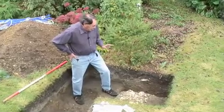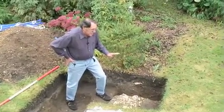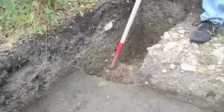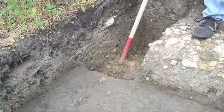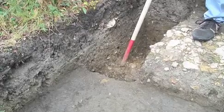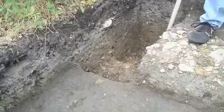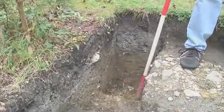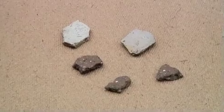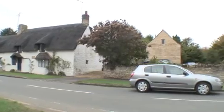Surprisingly, in this trench, coming down to the natural limestone, came across a pit of medieval date. Now, the pit itself dates to the 13th century, contains 13th century pottery, but it was cut through a deposit containing even earlier material. And this earlier material belongs to the 11th, 12th century and was manufactured locally at a place called Stamford.